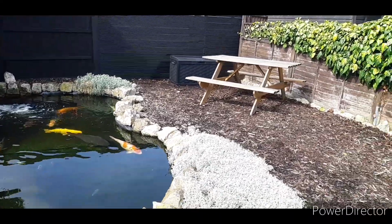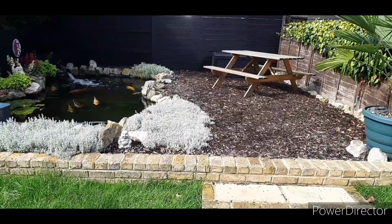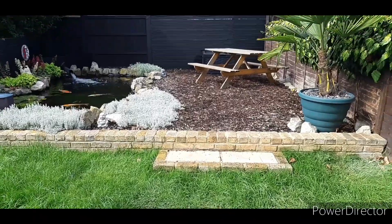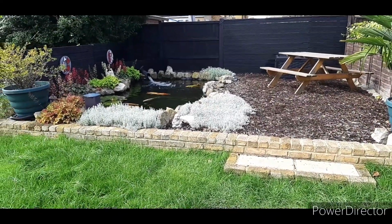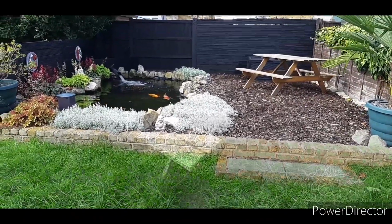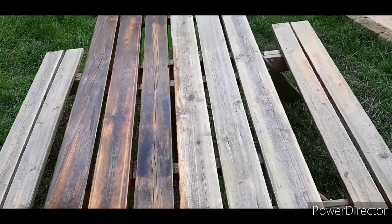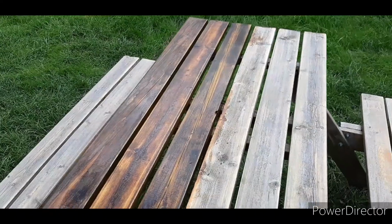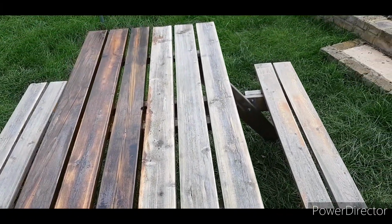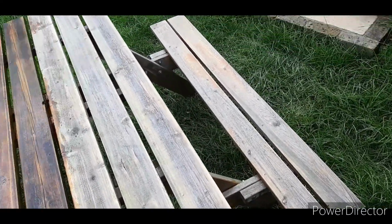Isn't it looking nice? Looks so much better now that the fry pond is down. I have got to cut the grass as well today. So as I said, I was going to sand and varnish it. I've sanded it all down. I've only done half of the top at the moment. It's going to look lovely when it's finished.